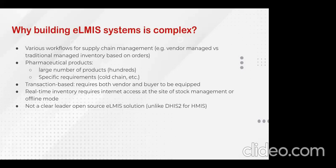So it's not the same kind of challenges, and it's also an additional challenge for e-LMIS systems for pharmaceutical products. Then we have the question of the transaction. For everything that is transaction based, which means that you have a vendor and a buyer, you will need the two sides of the transaction to be equipped with the system.